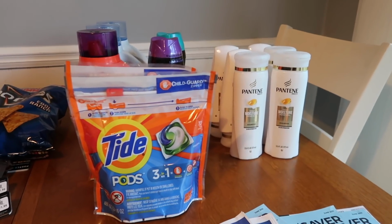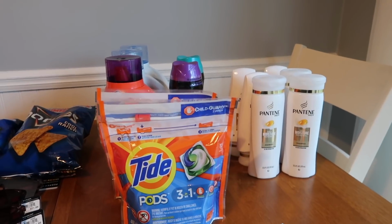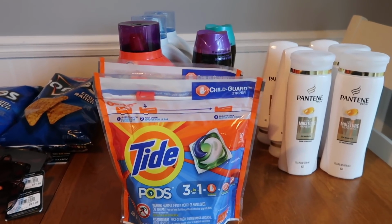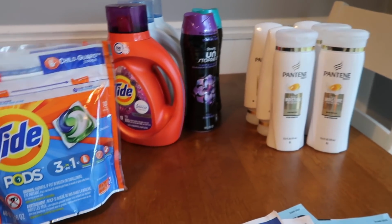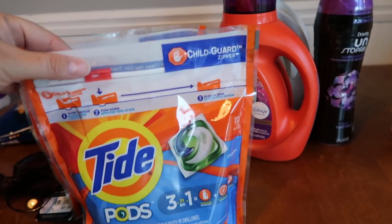Next little deal that I did was a spend 60, get $15 in bonus cash with the selected P&G products. If you buy 30, you get back 10. You can do it twice per card. So I just went and got an assortment of P&G items. So the Tide Pods are $5.94. I got 2 of those.